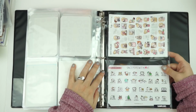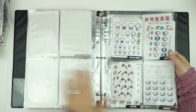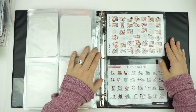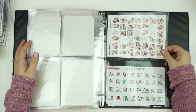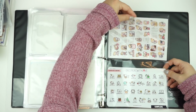And then in the very back I have samplers, and there is a samplers section right here with different kinds of samplers in it. These are just larger samplers, like the bigger sticker sheets usually have. There's not usually a ton of them. There's only 3 up here and then 2 down here. I think one's Worth Love and Coffee Monsters Co., and then these are all Toffee Bananas samplers up here.